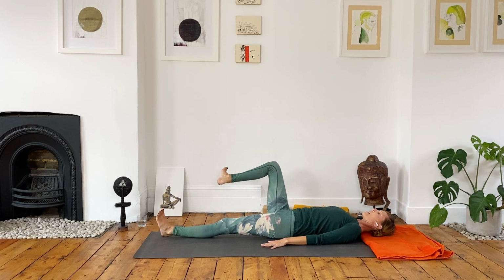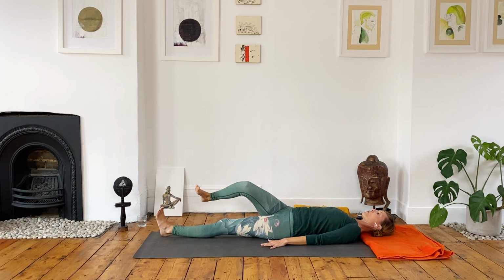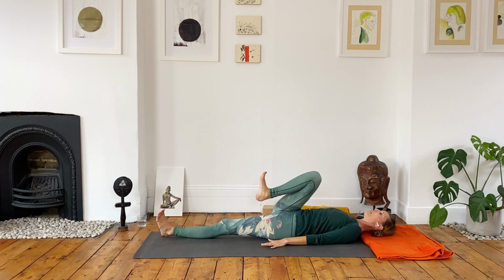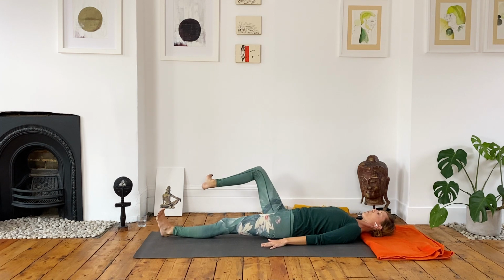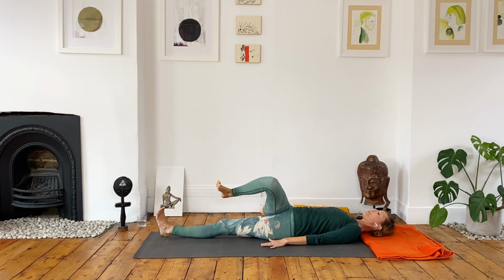And then with the exhale, you press it away again, and the toes turn out to the right. Then turn the toes to the left, lift the knee in. And one more round, toes to the right, press and straighten, toes to the left, bend the knee.